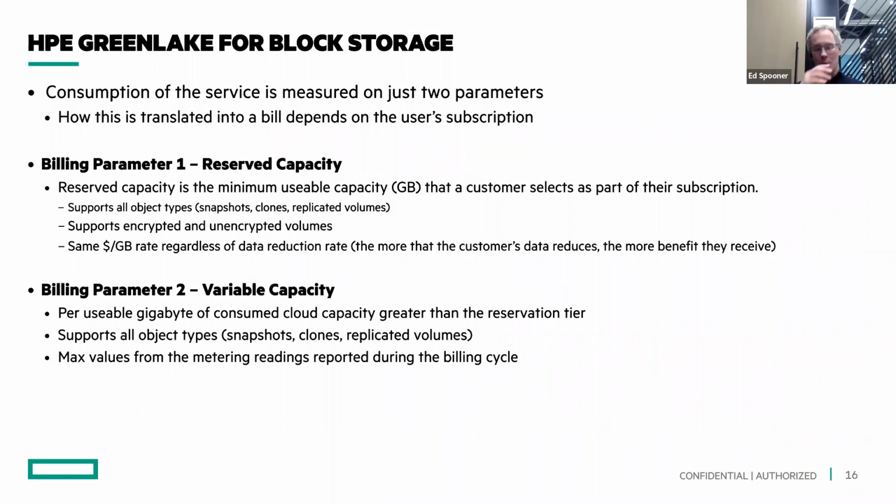For the variable capacity, which is the capacity above reserved inside of installed, that is the consumption capacity. And this is billed only for when the customer uses it, but billed in arrears, so the following month. So there are 2 billing lines. If the customer does not use any variable capacity, there'll only be 1 billing line, which would be the reserve capacity. And all capacity management and billing information can be seen in something called the subscription service viewer, which is part of our development at the moment.